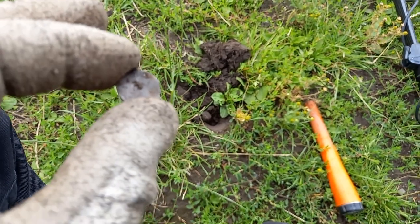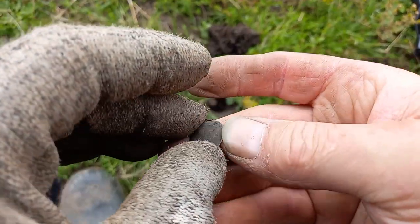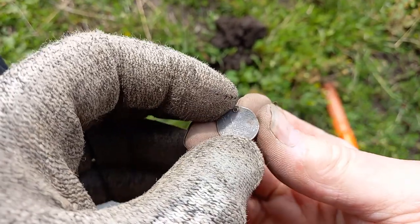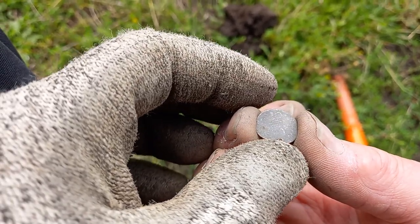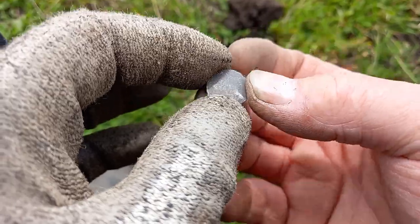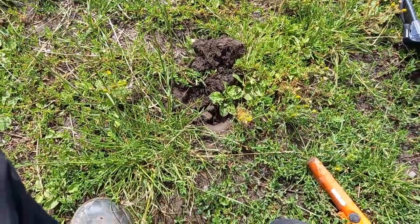Won't focus that close. Okay, again. I just found this almost on the surface. It looks silver actually. It's got a little hole punched in it. That is interesting. I can see a three on it. I think that is my first silver 3 pence. I shall have to give that a good look over when I get home. That was that deep. I picked that up with a pinpointer. So, cool. Having a good day.